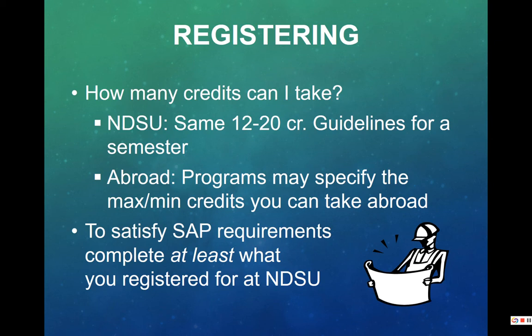And then there is something here at NDSU called the Satisfactory Academic Progress Requirements, and that's related to financial aid. It's a federal guideline where you are required to complete roughly the same number of credits that you originally registered for in a semester. So that means that you would want to complete roughly the same amount of credits abroad as you register for of the University 492. So that's why it's helpful to register for kind of that minimum 12 credits, because it's not putting pressure on you to complete a higher number of credits while you're abroad.